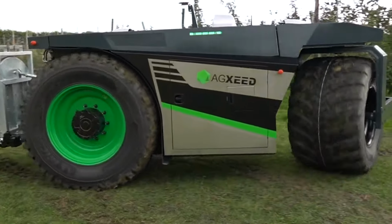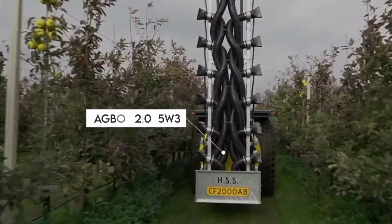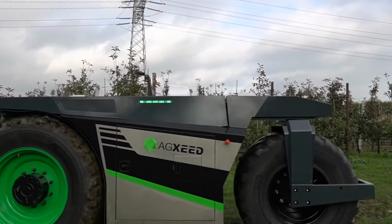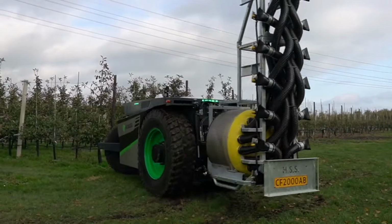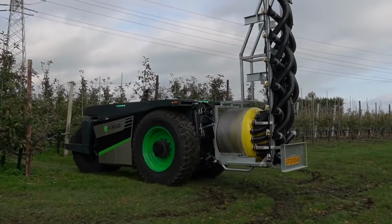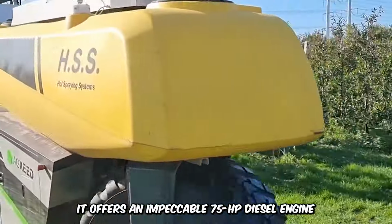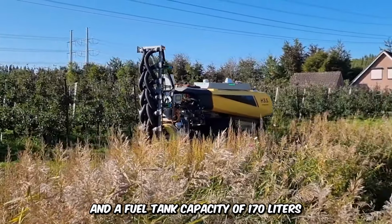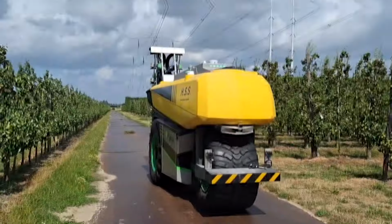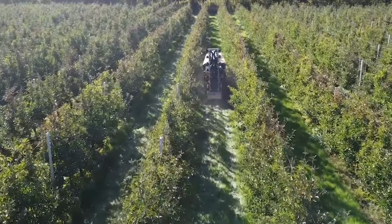XAG took agricultural innovation to a whole new level with the Agbot 2.05 W3, a high-precision autonomous tractor and implement carrier designed for precision in the most challenging environment, including orchards, vineyards, gardens, and large farms. It offers an impeccable 75-horsepower diesel engine and a fuel tank capacity of 170 liters. The Agbot can take on a variety of tasks, including mulching, spraying, and more.